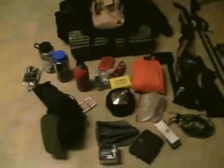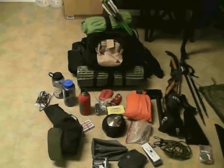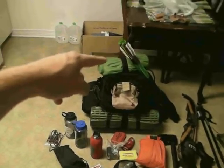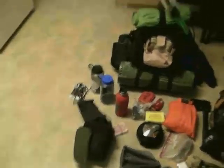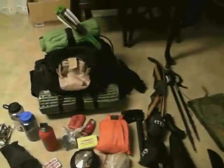Alright, so this is everything that fits in my bug out bag, with a few exceptions that are still on there. Like, we've got the sleeping mat. That's a sleeping bag, summer sleeping bag, fleece sleeping bag, liner thing, whatever you want to call it, inside a waterproof casing. Got my arrow still attached. There's a space blanket on the inside. But other than that, virgin olive oil. Don't fall. But anyway, so let's start with water.